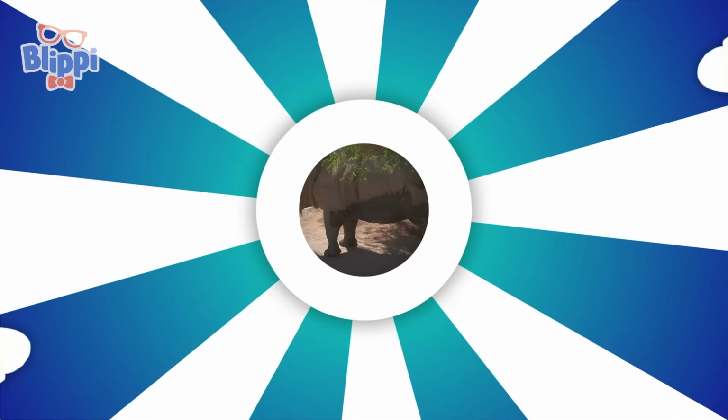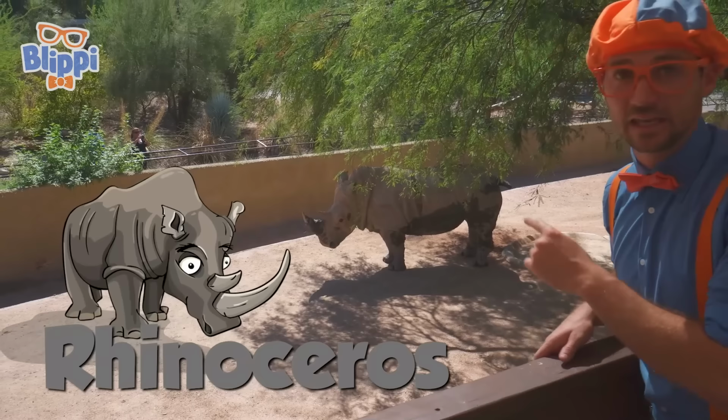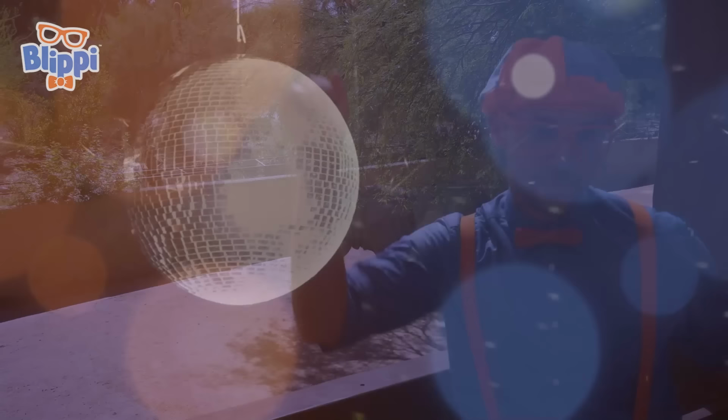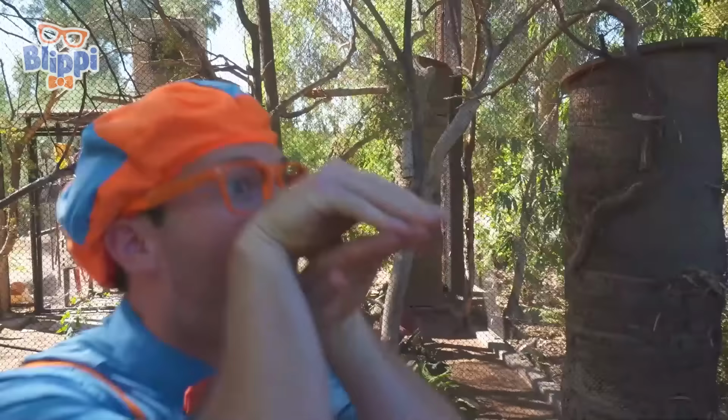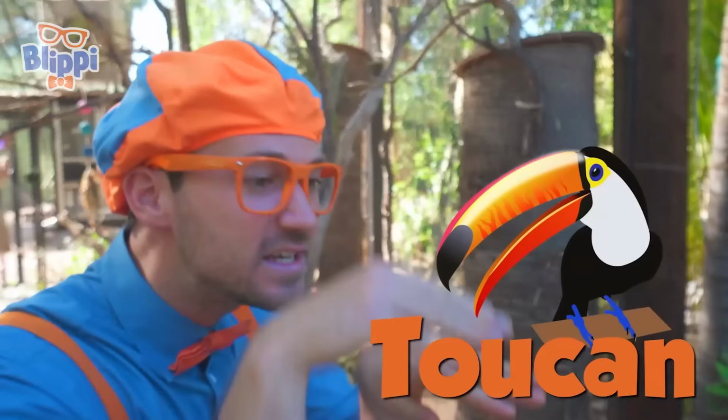That's Lulu the rhinoceros. And Lulu is 21 years old. Yeah, Lulu, party! Woo-hoo! Yeah! That's a toucan. Did you see its big beak? Kind of looks like a banana.